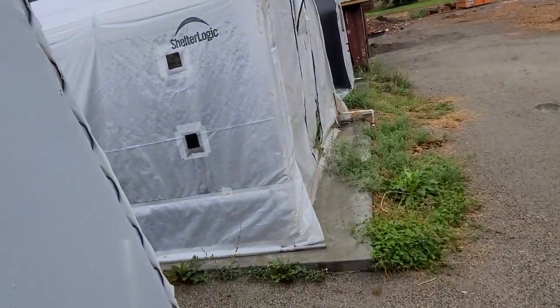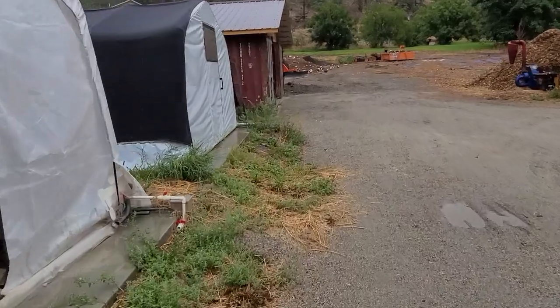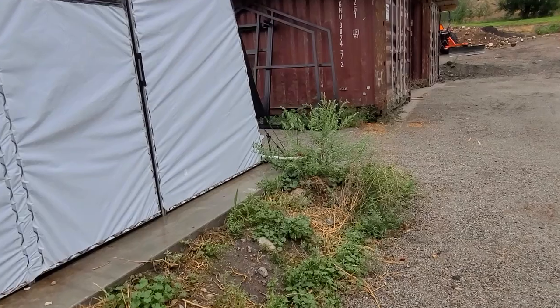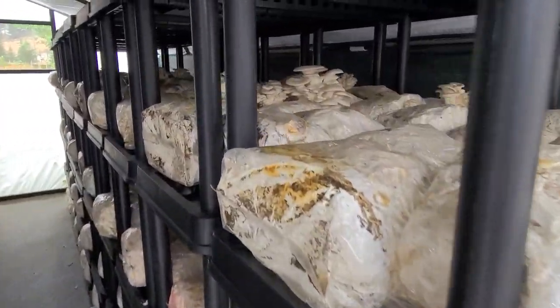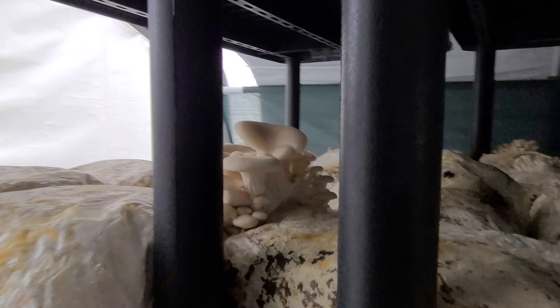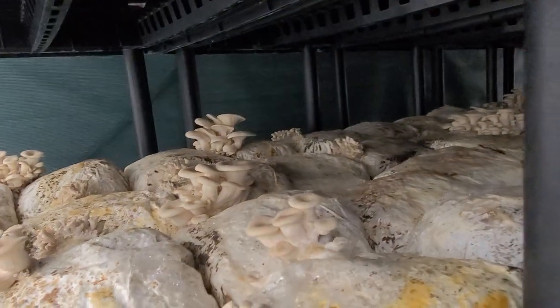There. The greenhouse that is really pumping for us right now is greenhouse 7. This is all first flush. We've been harvesting maybe 4 days out of here. Lots of elm oyster. Elm oyster is what we focus on for the summer. This is our go-to strain. These are all just beautiful though.